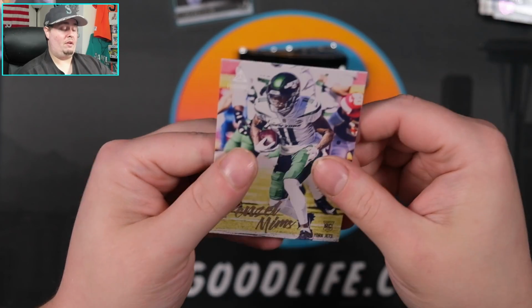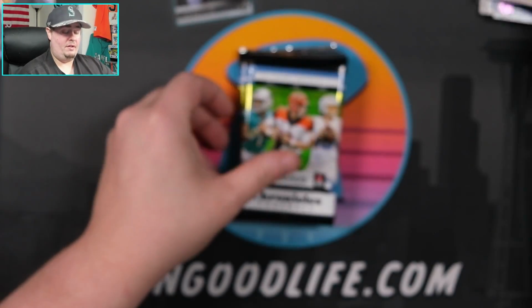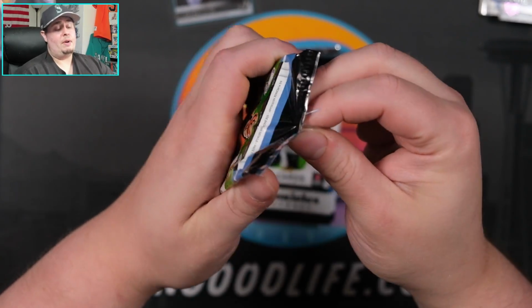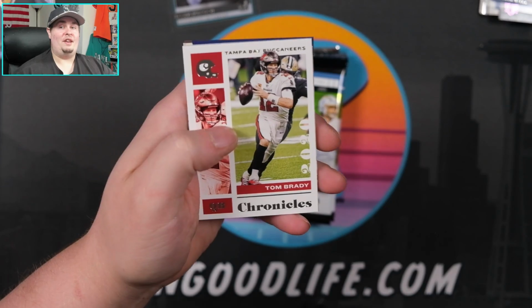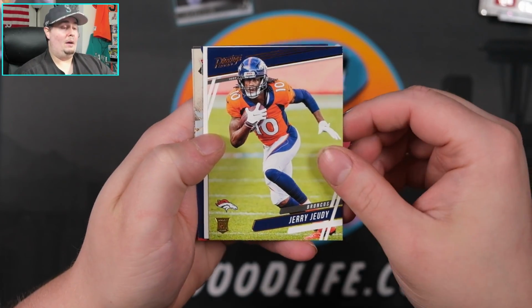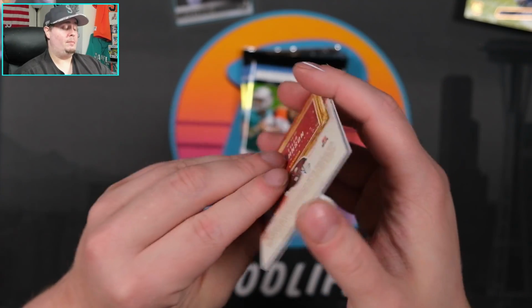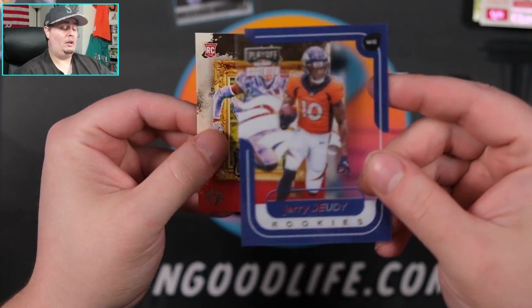Gabriel Davis right there. And Denzel Mims. All these have been off center too. I just noticed that. So it's a fun rip, but Jeff Wilson of Sports Card Investor called this an entry-level playground product. So maybe that's how you feel too. You know, it's fun. You can grade some of the chromes, and if they come back at 10, they typically do very well.